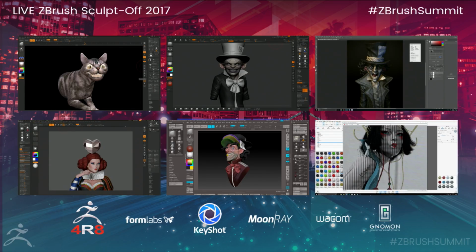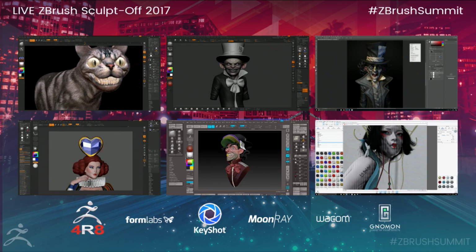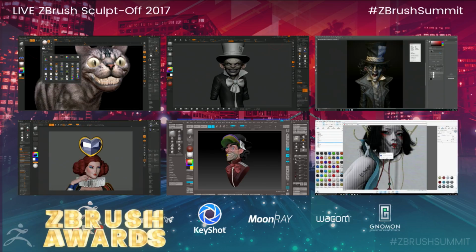After group 2 is finished and the images are collected, we will be putting a post on ZBrush Central where you can go vote. Yep. And you can choose the image that you like the best. And I believe you'll have at least until tomorrow afternoon to vote. Yes. So, at the very least, you will have 24 hours to vote on this stuff.